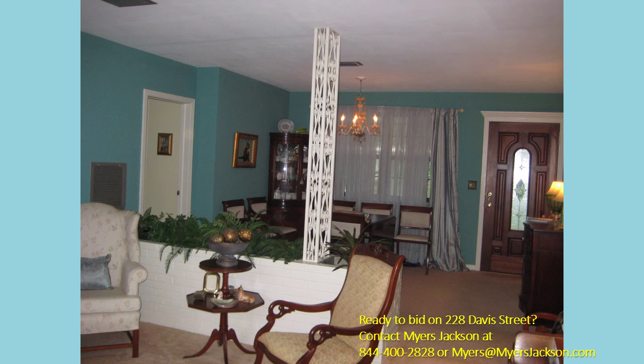Coming into the front door of the house, you enter the dining room and living room. This is a beautiful, bright, open space with a brick planter and wrought iron column dividing it. Very mid-century modern. All windows in the house are aluminum-framed, double-paned windows installed in the 1980s in a dark bronze finish. They all lock for added security.